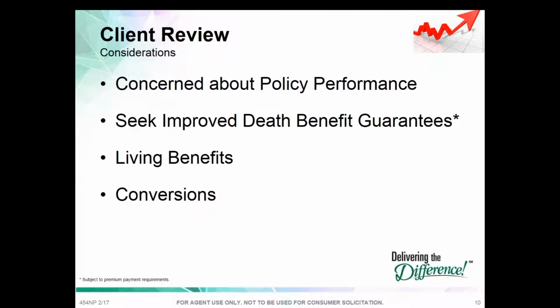Some of the considerations that these clients may share with you too: obviously when looking at that in-force illustration or the annual statement, they might see those numbers going down year over year, and so they're concerned about that policy performance. That's a signal for you. Again, maybe that guarantee only lasts for another 10 years and they want it for 20 years, or maybe they're saying, geez, my family is really living long, and I originally only bought this policy to cover me to 85. Now coverage is pretty common to go to 100 or past that.